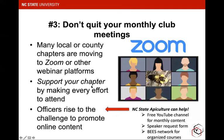A third thing that I will really implore you, if you can, is not to quit your monthly club meetings. We have 78 chapters. Paul, correct me if I'm wrong. It's hard to keep count of how many chapters we have of beekeepers in North Carolina. But there are 78 or so chapters in the state that meet once a month. And that type of social interaction, I think, is a reason why we are the biggest and most vibrant state community of beekeepers, because we have so many meetings and we have so many clubs.